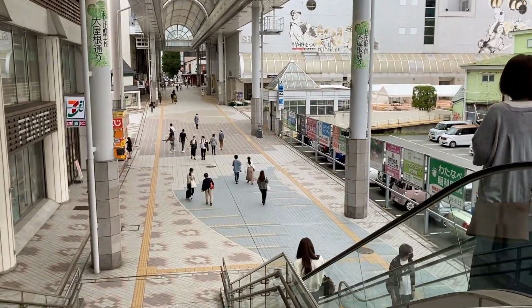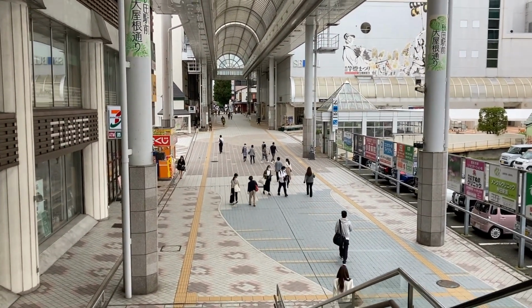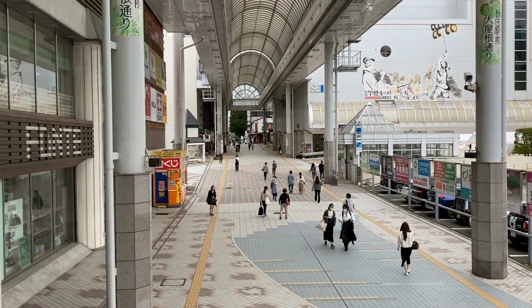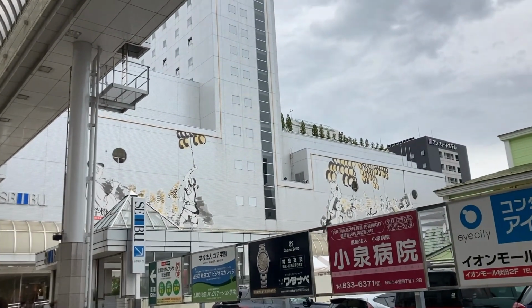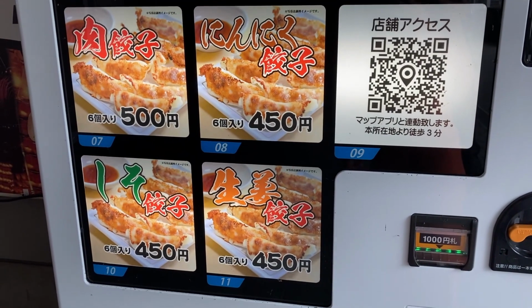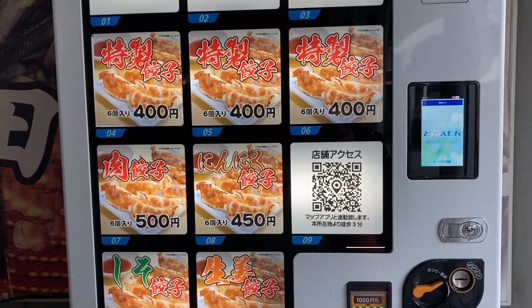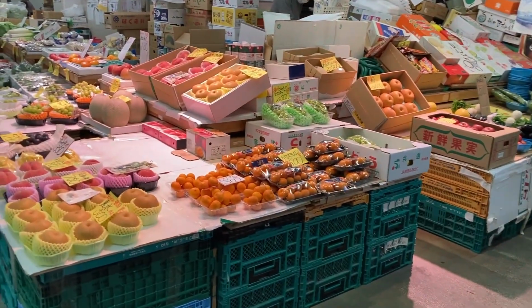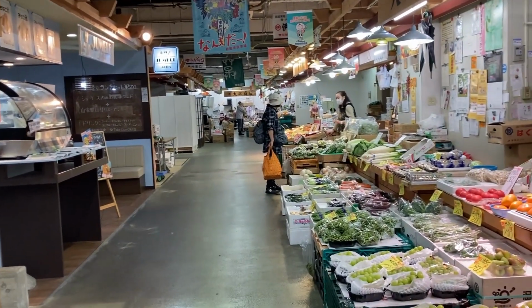We're doing this because for the first day here in Akita, we don't have a car. We might have a car tomorrow. We're still waiting for the confirmation of the car rental company where we booked. Art wall, Akita version. Those are for 400 yen, up to 500 yen. Vending machine for gyoza. We're here at Akita Citizens Market. We're gonna try to find food here for lunch.